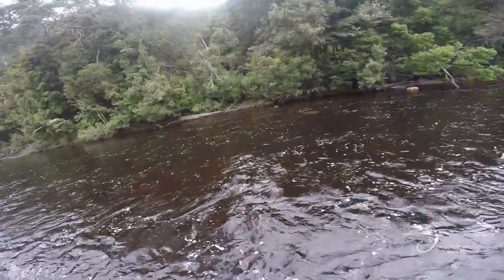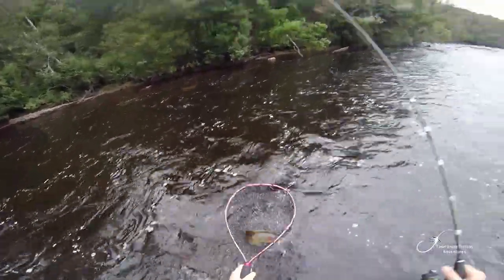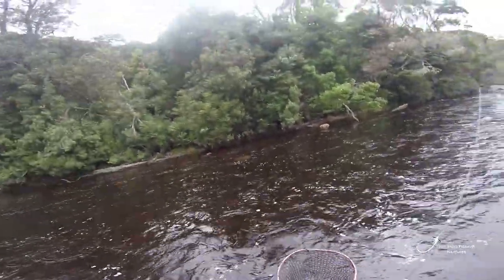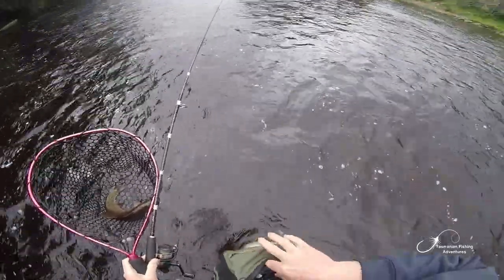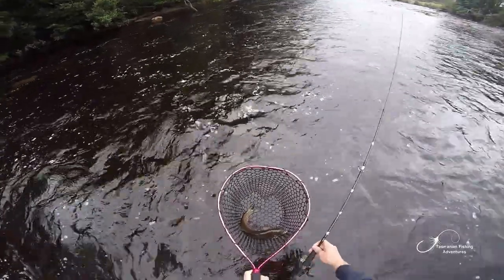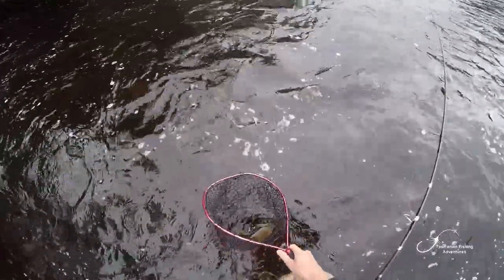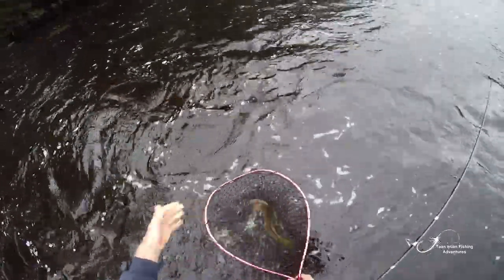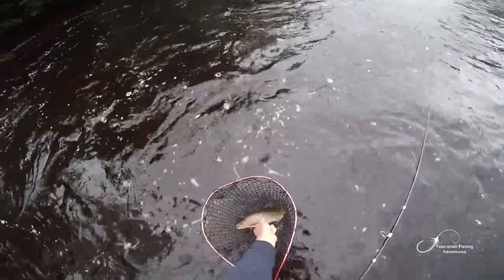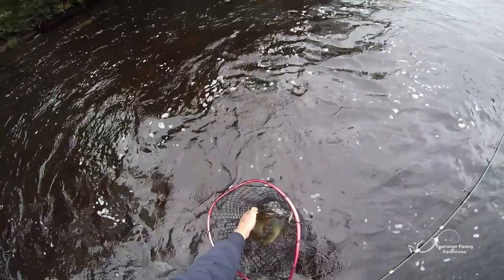So I've swapped back over to an X-wrap, and straight away we have ourselves a big fat rainbow trout. Have a look at that. Really nice fish. Big, fat, healthy rainbow trout. Straight out of this run here. Giving me a few good fish this run.